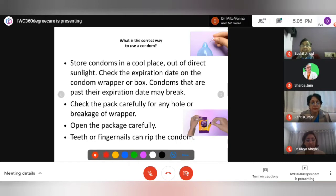Check every time the expiry date on the condom wrapper or the box, and check the pack carefully, that there is no hole or breakage of the wrapper.